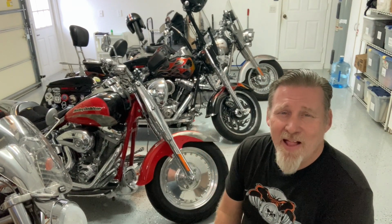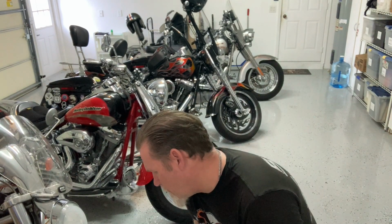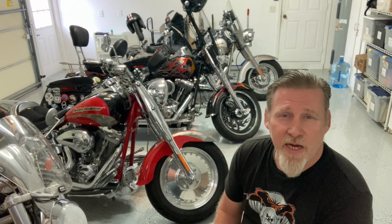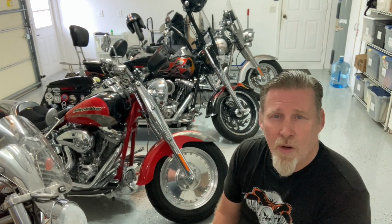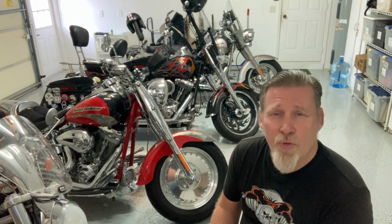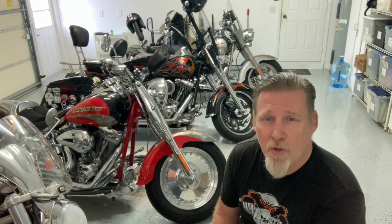They only made like 858. Let me look at that to be for sure. I was right. So they made 858 of the 2005 CVO Fat Boy in Cobalt Blue. And those of you that know the bike know it came chromed from head to toe. It has the 103, and they're just beautiful bikes. That's the reason I own a couple of them.